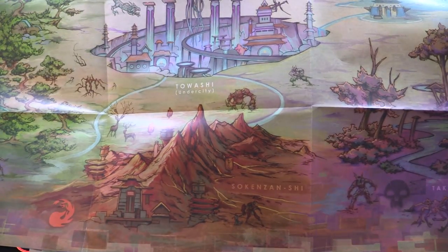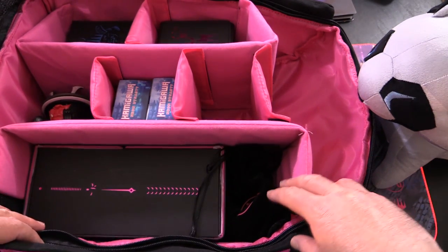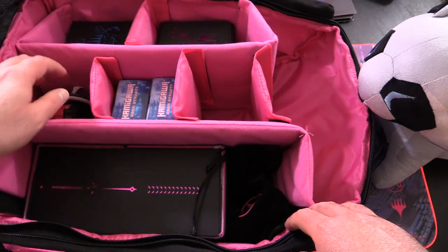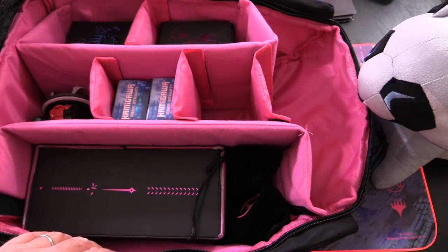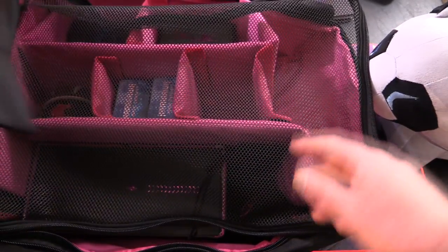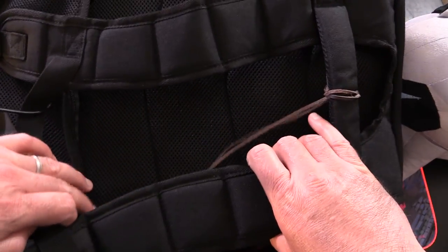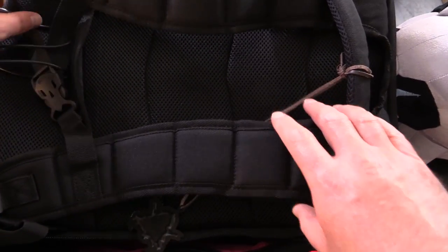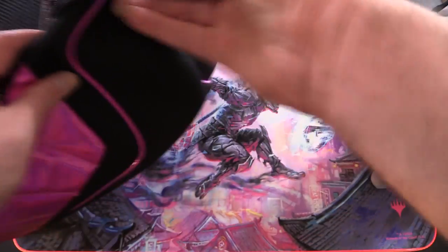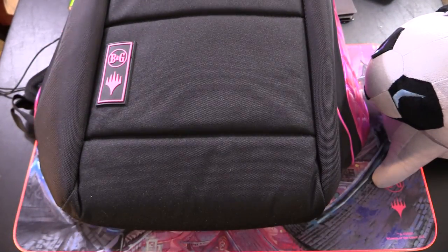That is it. All right, so wrapping things up, I thought I'd show you how you can set up the compartments here. Get all your deck boxes in little compartments, sleeves, your life counter and tokens. And then you can pop this over, zip it all up, and you are all set for gaming. I also noticed there's a zippered pocket at the back here, so you can store some more things. Nice sturdy straps. And that is the Kamigawa Platinum Edition.